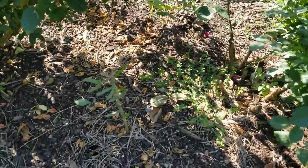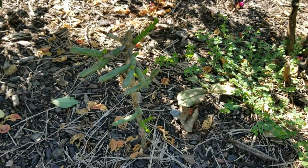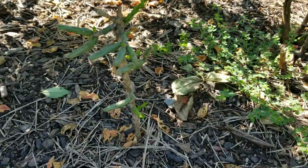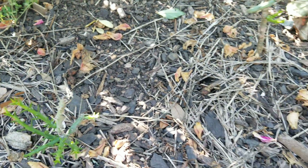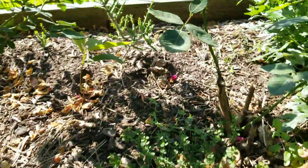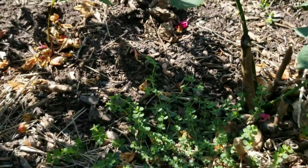I picked up these cactus right there last time I was up at the Appling Family Ranch, and they're living and doing good. So I'm excited about that. There's another one over there, right there. I'm excited about that.